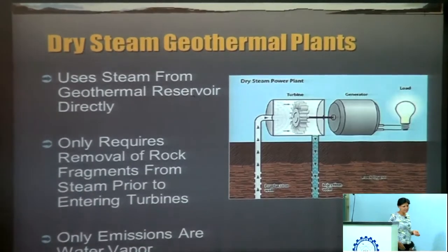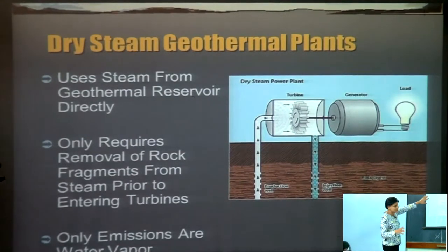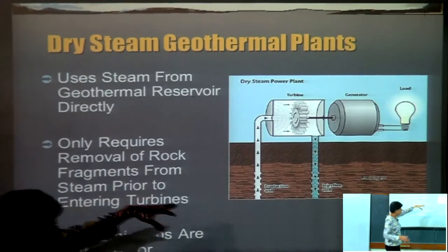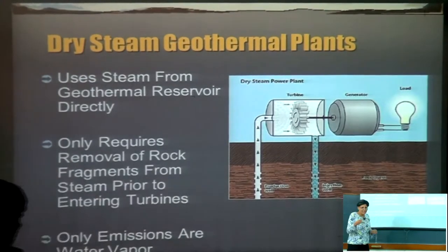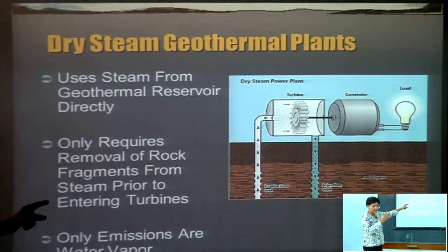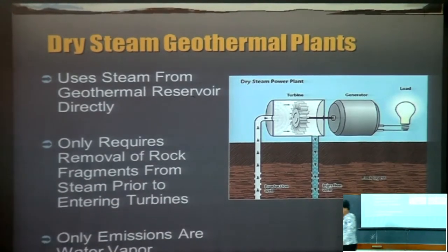Now coming to electricity generation, we have three types we can classify. One is your dry steam geothermal. That is nothing but you are trying to drive through the reservoir. The water gets heated up and is sent inside. You are not doing anything about heat exchanging. Just you are sending the water, getting it to steam. It passes through the vessel, it turns your turbine, and the power is generated. That is a simple process.